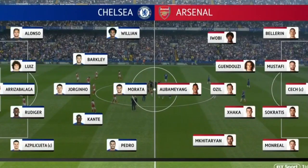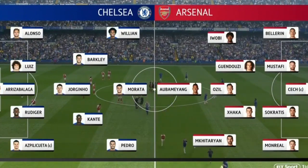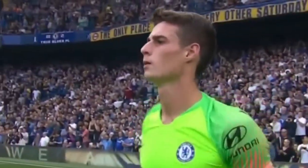For the first time this season. Glenn, welcome back. What about the two tactical lineups as you see them? Yeah, well, obviously Kepa Arrizabalaga, who kept a clean sheet on his Chelsea debut last weekend at Huddersfield. The world's most expensive goalkeeper has huge gloves to fill.